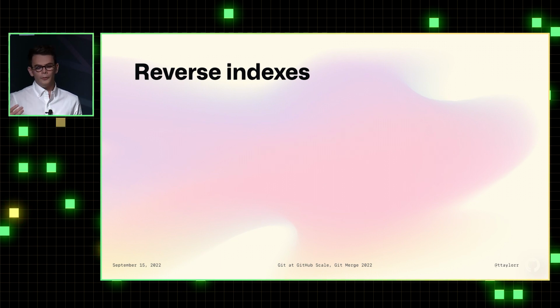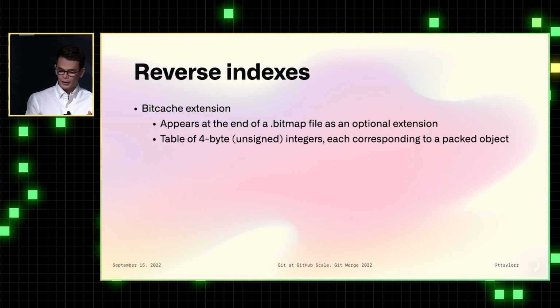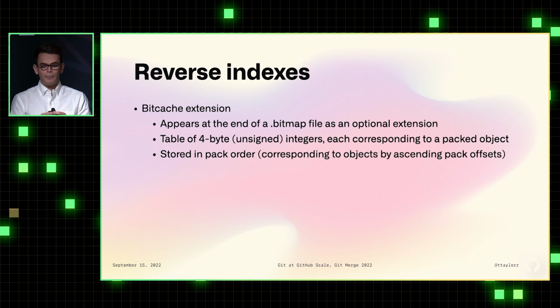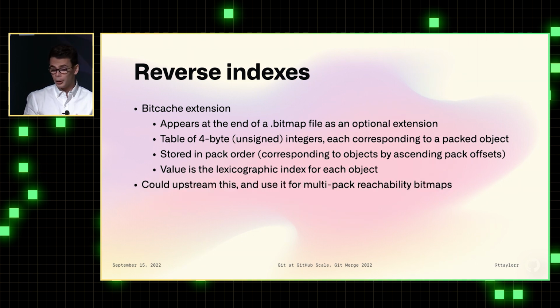So GitHub a number of years ago improved the situation by implementing a precursor to the on-disk reverse index as an optional extension within the bitmap format. This is a custom format that we developed at the end of the bitmap file. And it's a table of 4-byte unsigned integer values that each correspond to a packed object in the pack corresponding to the bitmap. This table was stored in pack order, and each value is the lexicographic index for each object. And so when we were trying to address our problem of mapping that 5th bit to the blue object, we thought we could actually use this bit cache extension as a good starting point.